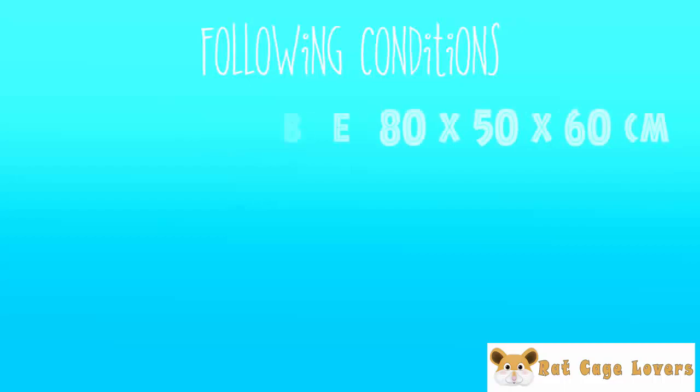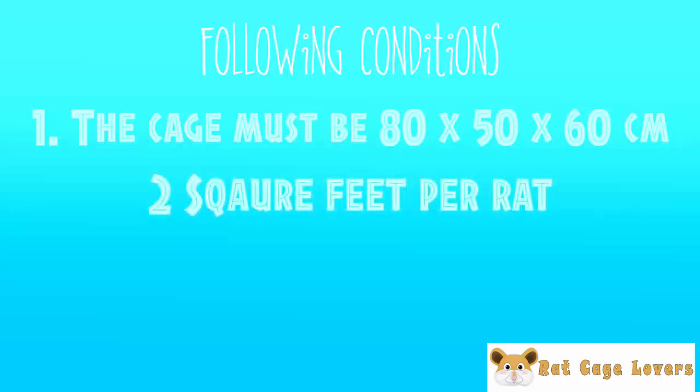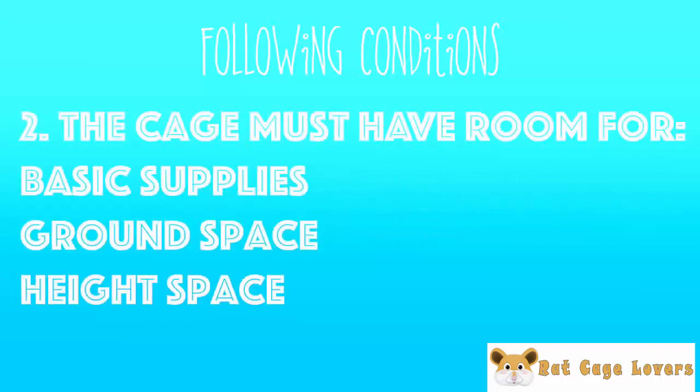Firstly, always remember before choosing any rat cage that it meets the following conditions. 1. The cage must be 80 by 50 by 60 centimetres, which is the minimum size for rats. Keep in mind it should be 2 square feet per rat. But always remember, the bigger the better, especially if you're housing more than 2. Also, some rats can outgrow the minimum size, so think carefully when picking the size for the amount of rats you have. 2. The cage must have room for basic supplies, ground space for them to run and play, and height space for them to climb.